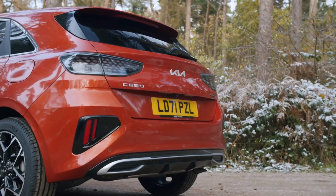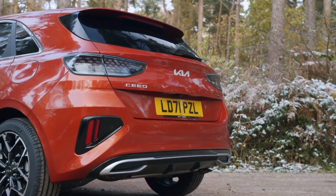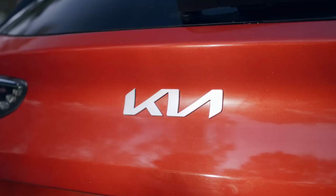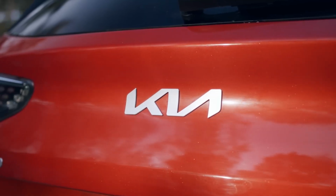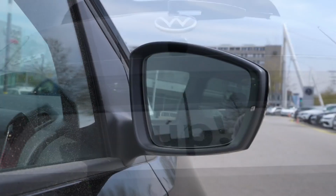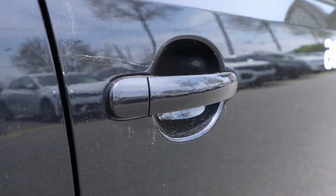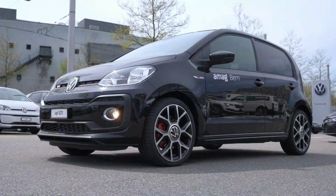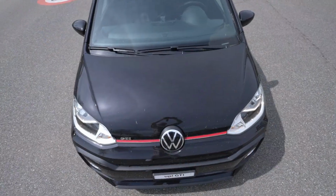The average repair bill is $709, while the most expensive fix, a fuel system fault, amounted to $1,341. Despite these minor issues, the Up's affordability and reliability make it a favorite among city dwellers. The Kia Ceed, on the other hand, has carved a niche for itself as a reliable family hatchback.